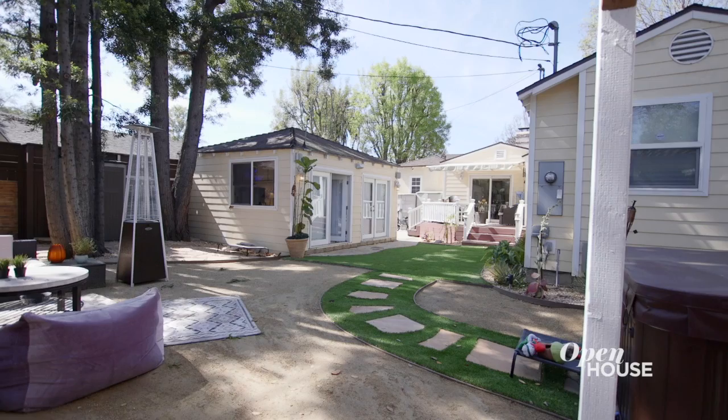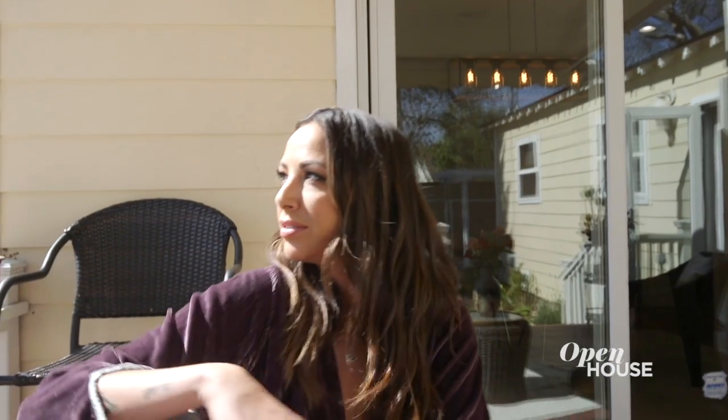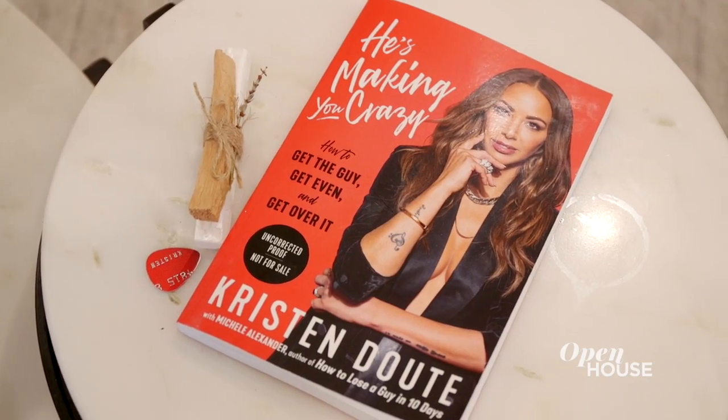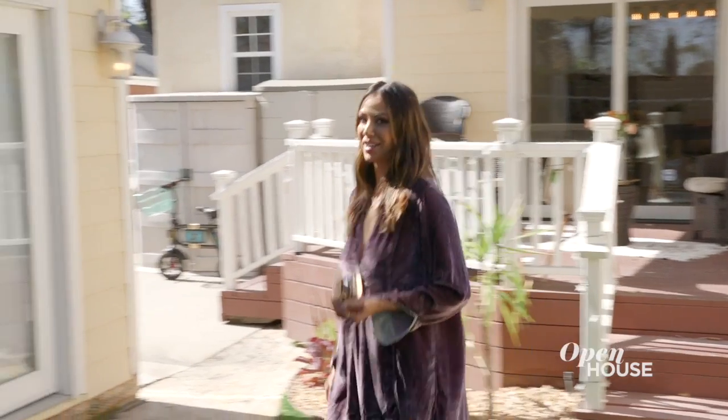This space is really why I bought this home. It's so relaxing. I wrote most of the book in my backyard, but if I really need to get some work done, let's head into the office.